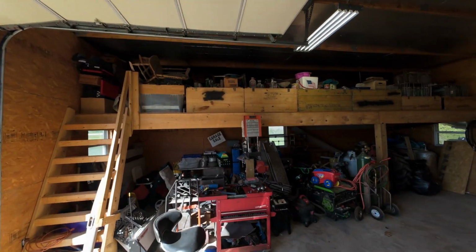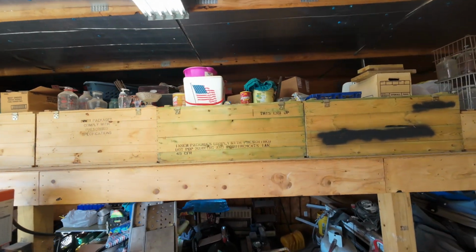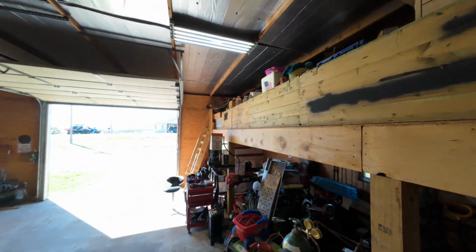Need extra room? There's a loft with 248 square foot of floor space, ideal for storage, an office, or turning into your ultimate hangout.